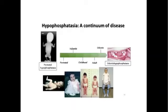HPP is a continuum of disease. And what I mean by that is that it's found from the perinatal period of life all the way to adulthood. The severity varies. We know that the perinatal, the infantile form, is typically more severe in presentation. And then it goes all the way to the odonto form, which by definition includes only symptoms regarding the teeth and no other systemic symptoms.